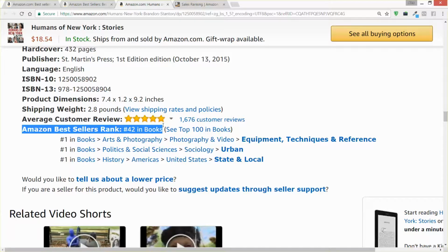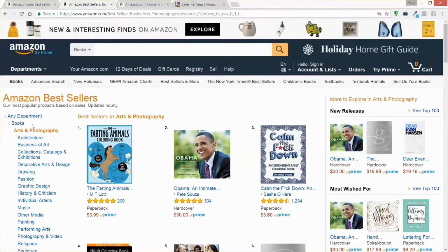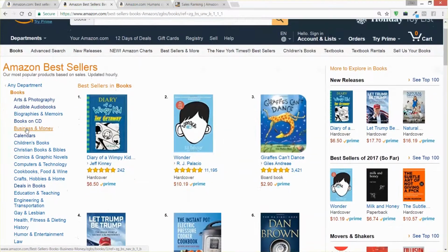So to me, my impression was, well, that's number 42 in print books. And here in all these book categories, which are further down in the hierarchy, this book ranks as number 1 in these respective sub and sub-sub and sub-sub-sub categories. But let's now go back to the overall books bestseller list here, and let's select another category.